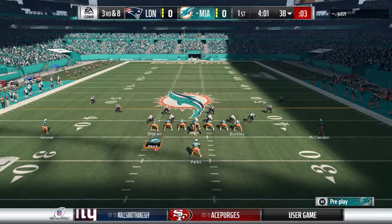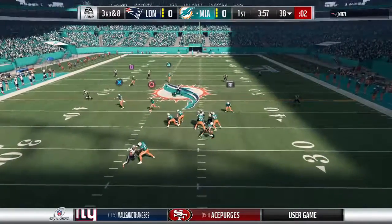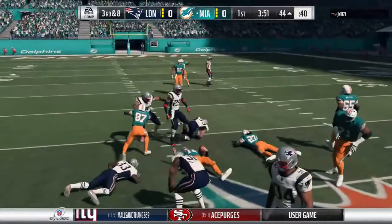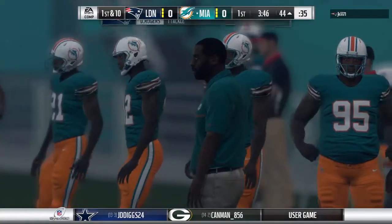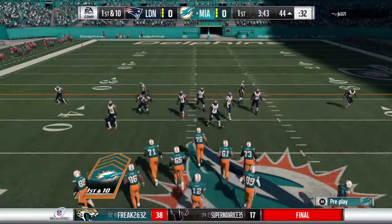Play clock winding down. On 3rd down, he'll drop to throw. Escaping the pressure right. He may try and run for this. And he's going to have a first down as he's brought down at the 44-yard line. The coverage may be too good that time as he breaks away for 19 with his legs and a first down.